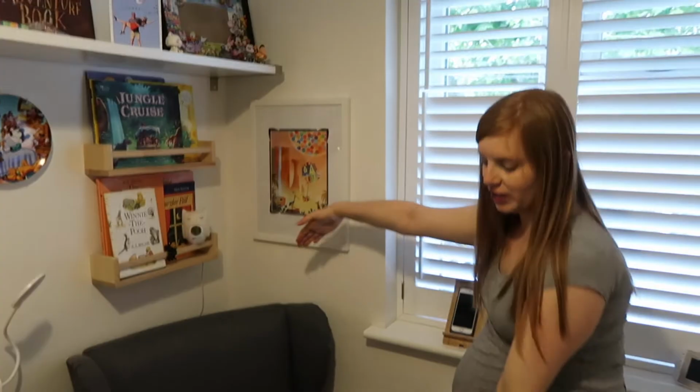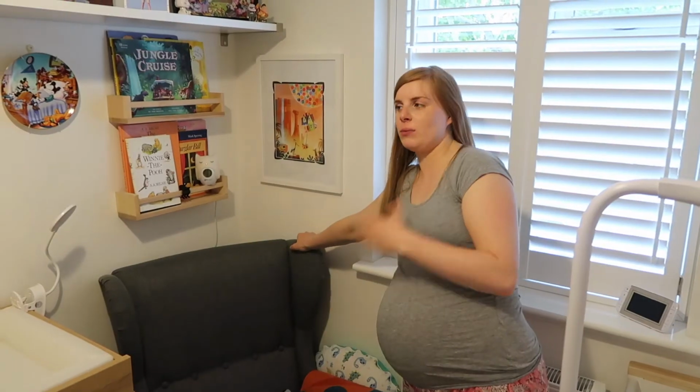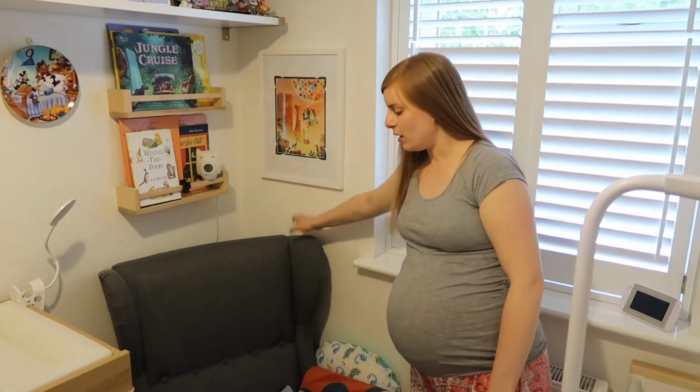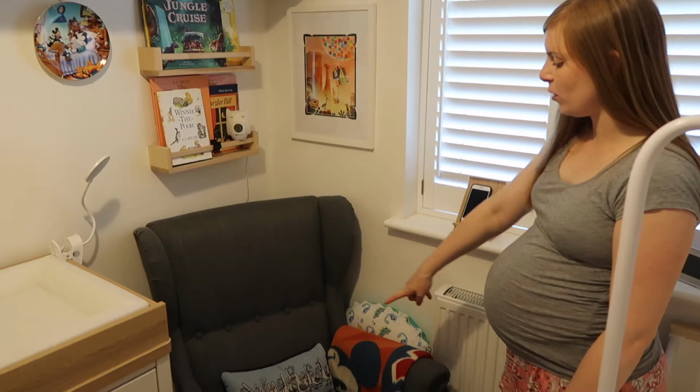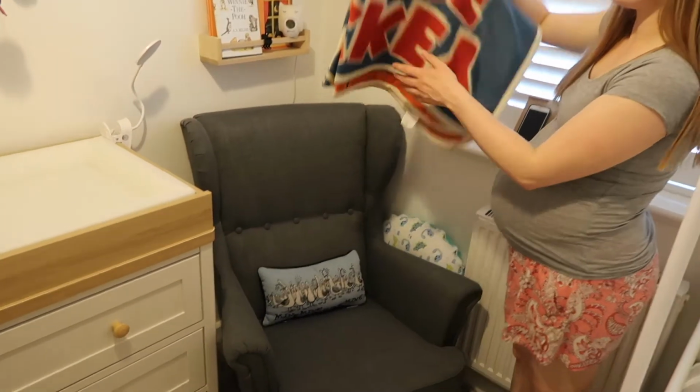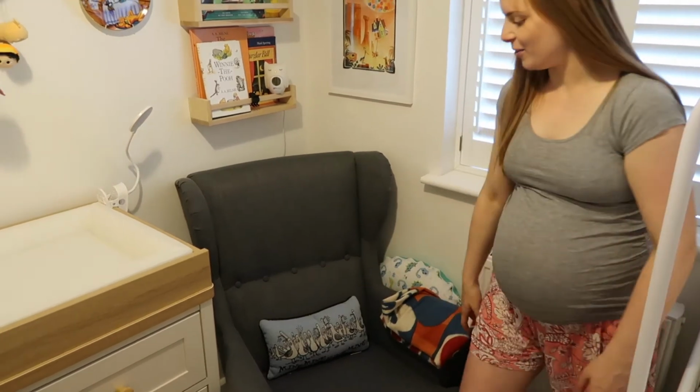And then we have this giant chair, which is from IKEA, and we got it on sale. It was under £100, wasn't it? Yeah, it was about £80 because it was in the return section. So we've got a Mickey Mouse blanket here, and just a pillow. And this, although a bit big for the space, is so comfy.